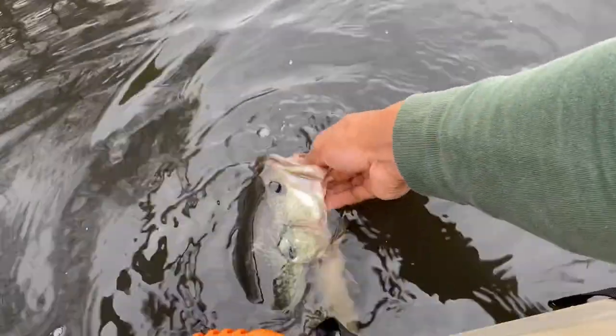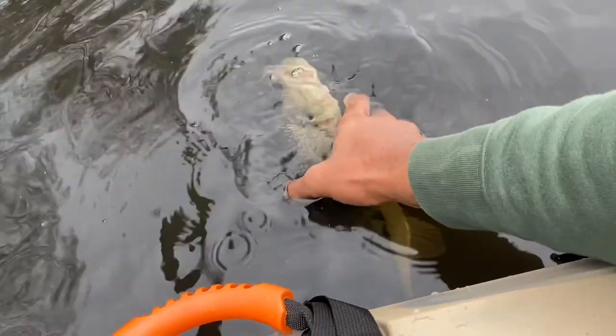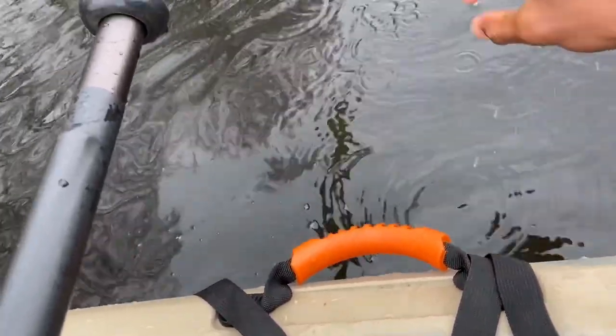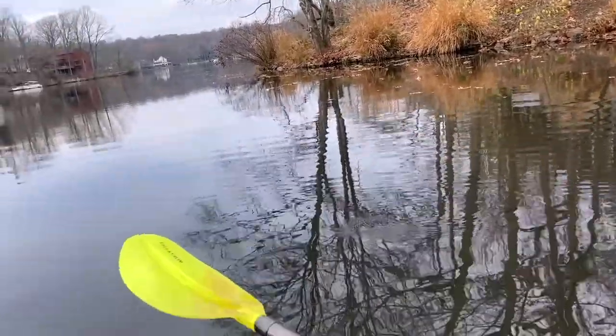See it, big girl. You wanna go, don't you? There she goes. She's going right back down to that point. All right, y'all, so I got another nice bass on.